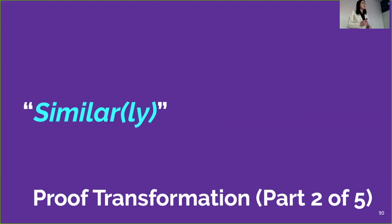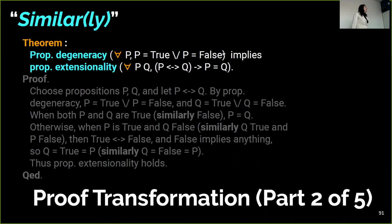So I want you to think for a second about the world of informal human-written mathematical proofs. If you've ever looked at one of those, you've almost certainly seen the word similar or similarly. It shows up everywhere. I'll show you just one example. I wrote a proof both informally and then in the proof assistant in Coq that said that if propositional degeneracy holds, so if every proposition is either true or false, then I can show propositional extensionality. That if P implies Q and Q implies P, then P and Q are equal to each other. And I just use similarly here.